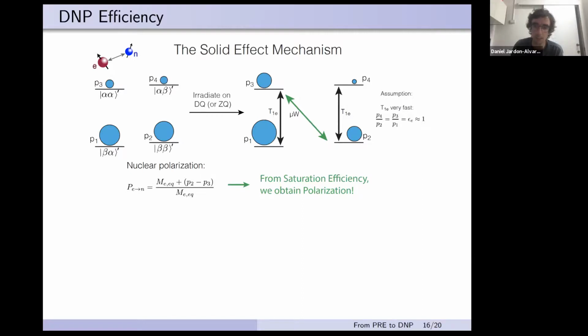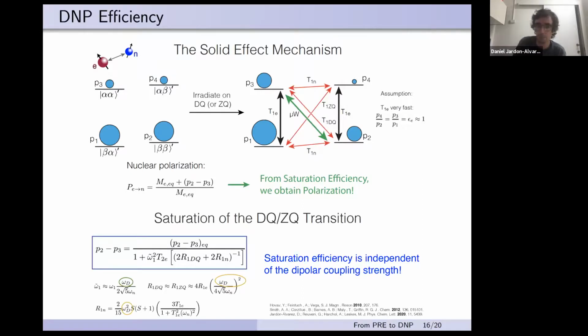And we know how to calculate saturation efficiency just by following the Bloch equation of saturation. So this is shown in this equation here, where the population difference between the two energy levels that are being irradiated is equal to the difference at the equilibrium divided by 1 plus the nutation frequency squared.